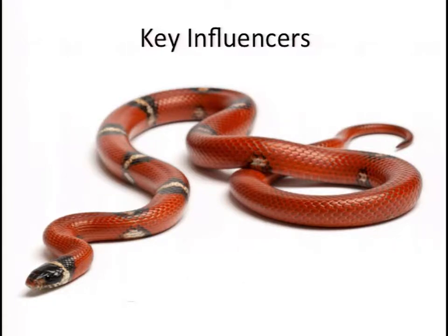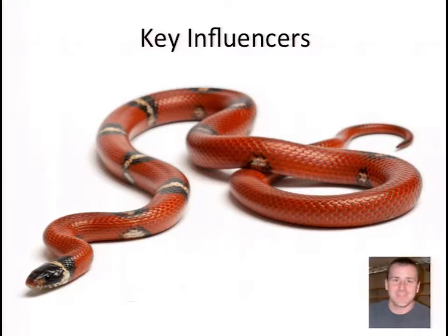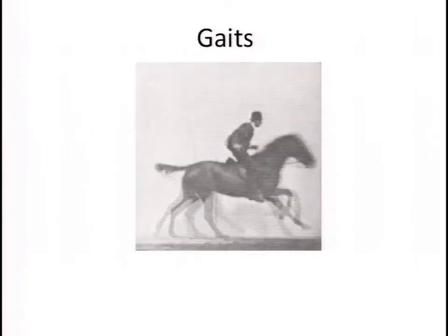And here I want to point out my biological collaborator and a physicist, Dan Goldman. He was the one who really got us thinking about having to specifically look at principles in biology and then seeing what we can do to replicate them on the robot. So let's start talking about some of these principles.